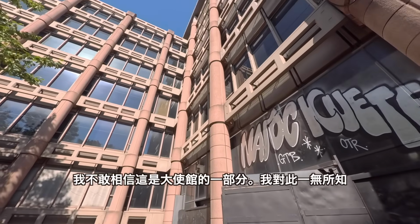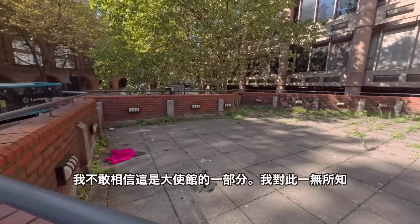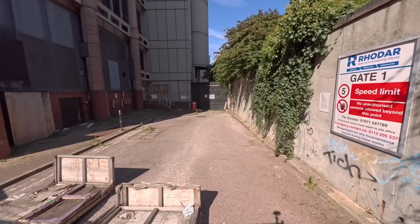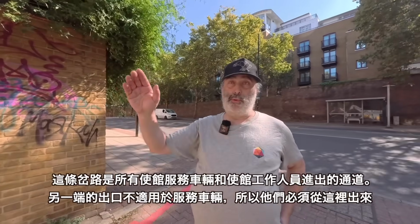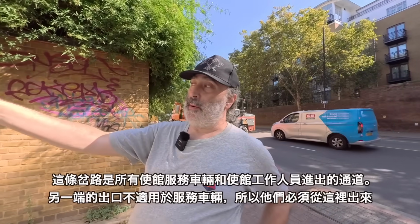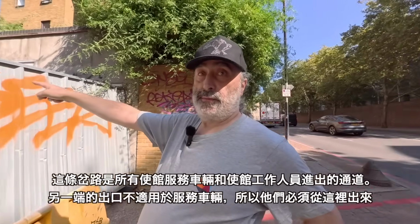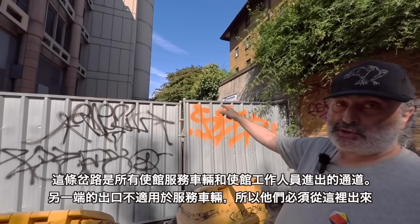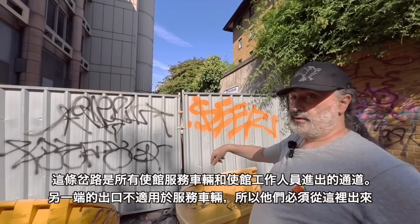Wow, I can't believe this is part of the embassy. I had no idea about this. This slip road is where all the service vehicles and the embassy staff will come through to park and do their deliveries. There is an exit at the other end, but it's only for cars, so any service vehicle has to come back out this way.